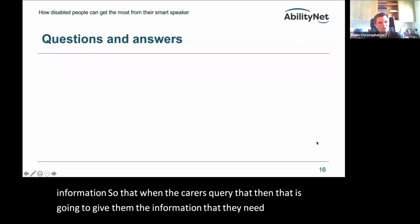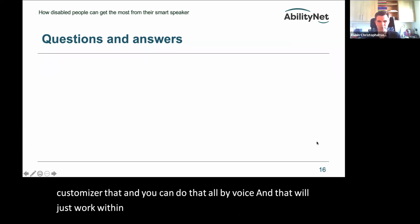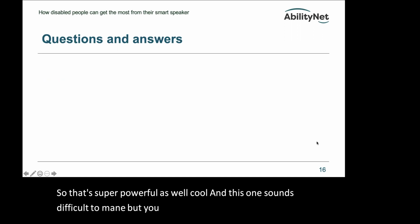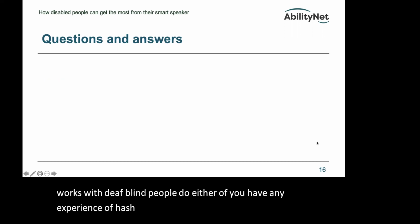And you can do that all by voice, and that will just work within your house. So that's super powerful as well. Cool. This one sounds difficult to me, but you may have examples. This person works with deaf-blind people. Do either of you have any experience of how this may fit into their needs?